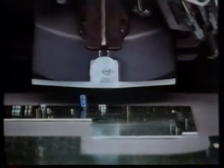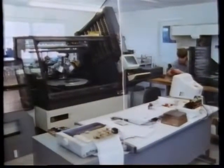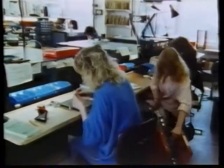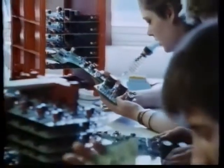Naim do all their own assembly. The robot insertion machine works at 3 times the speed of the best human operative and doesn't make any mistakes. It's very flexible as well as accurate. It can be used for the assembly of a single board or a run of several hundred. Information about the circuit board can be transferred to the robot from the computer-aided design system.